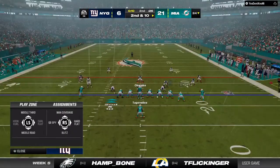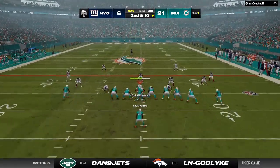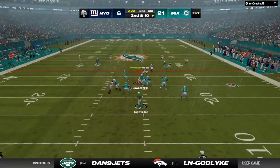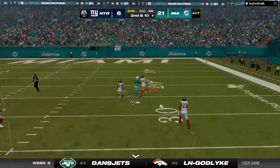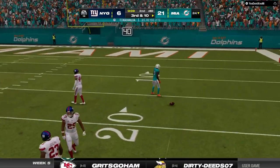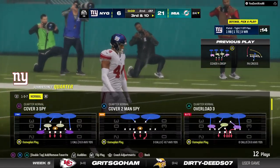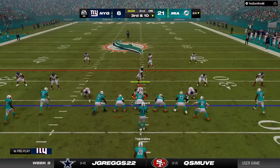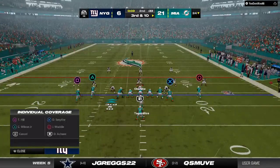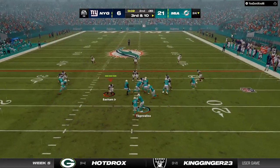Second and 10. Now a play fake. Here's Tagovailoa. And going deep for Hill. And he bats it away, and it falls down incomplete. And with apologies to Dylan Thomas, apparently they're not going to go gently into the half. They're still out there firing haymakers. They took a chance on a deep ball there, but it winds up incomplete.